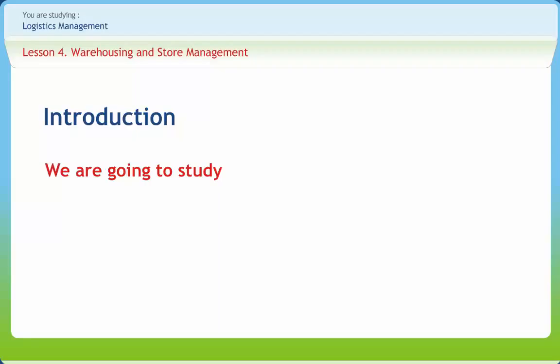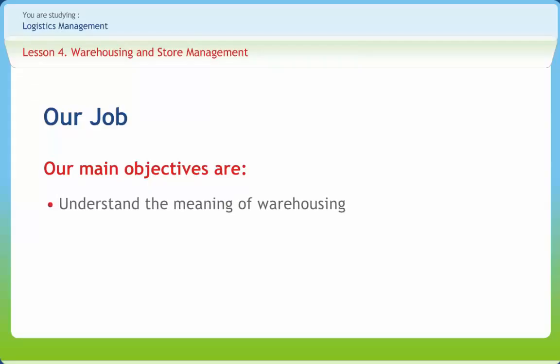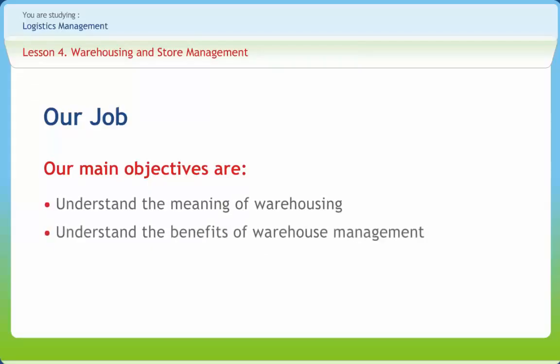In this lesson, we will discuss warehousing and store management in terms of a physical job as well as the managerial task. It follows from the previous slide that after studying this lesson, you should be able to understand the meaning of warehousing, understand the benefits of warehouse management, define warehouse strategy.